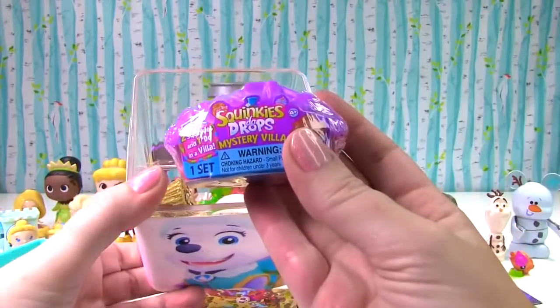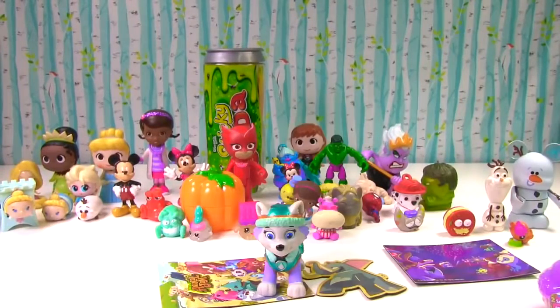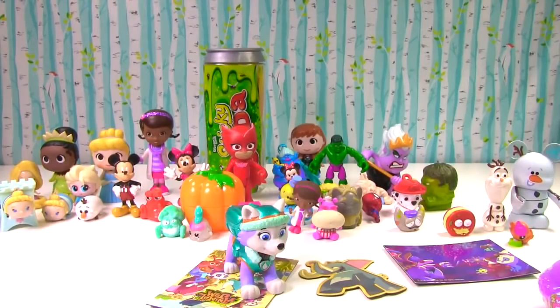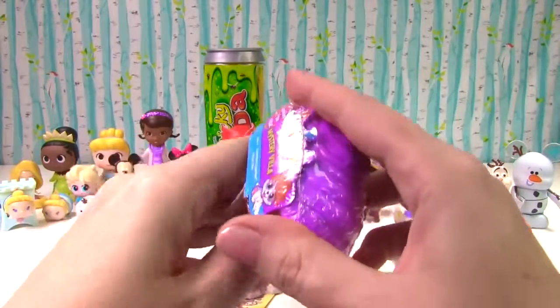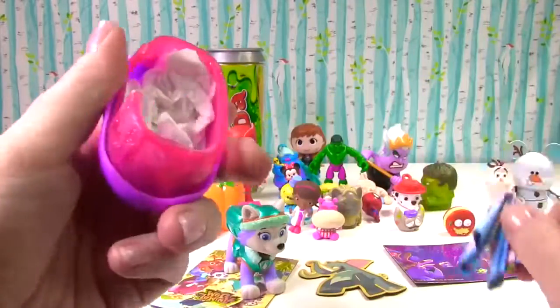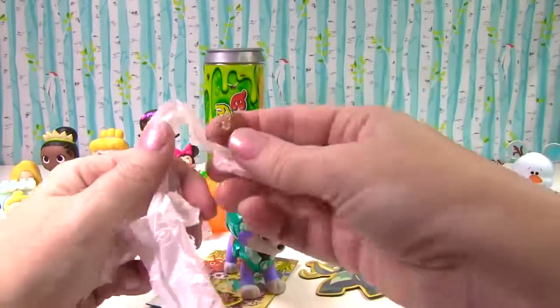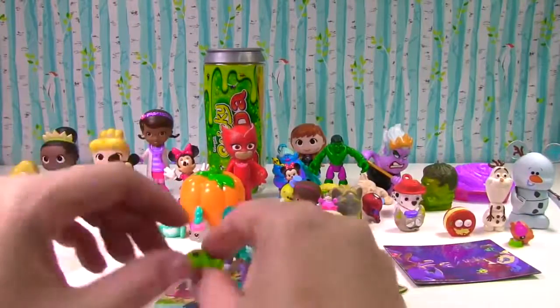Yes, she did. It's a Squinkies Dewdrops Mystery Villa. Okay, I gotta see this. What's inside the Mystery Villa, Miss Hands? That's a good question, Everest. Let's find out. Here's our big giant checklist and our blind bag. We'll just open this right up. It looks like I opened 2 at one time.